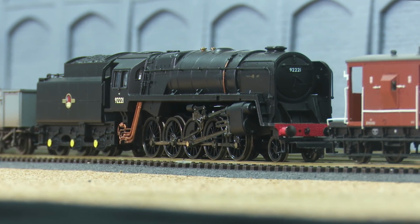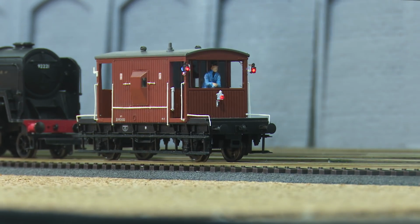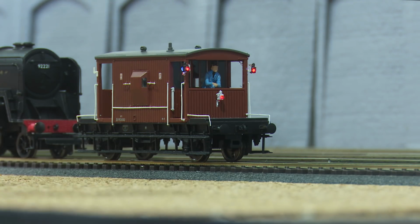Now, looking at this guards van, you can see that it has three rear facing red lights, which means it's fitted to an unfitted train. If it was a fitted train, the two outside lamps wouldn't be required, just the one single red. But as it's unfitted, this is what's needed.